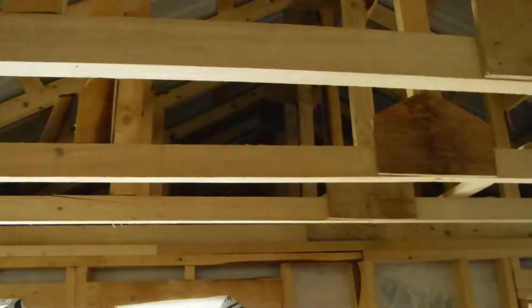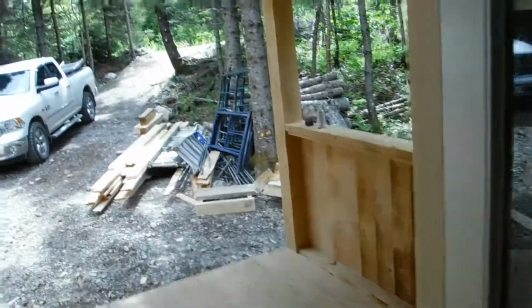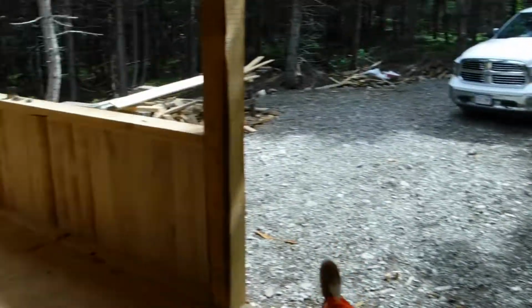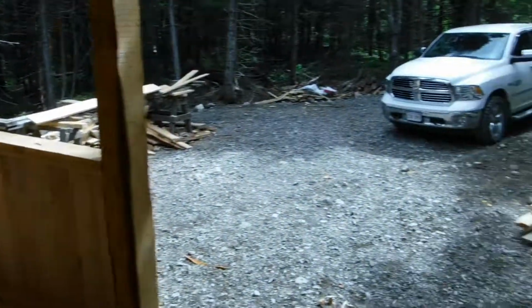And then up there, got a bit of a loft for storage or if I want to throw some grandkids up there or something. Like I said, it's an 8-foot deck. There's lots of room here.